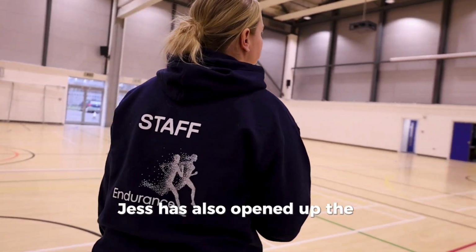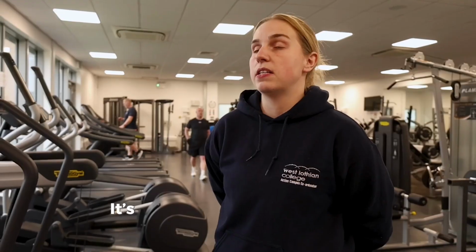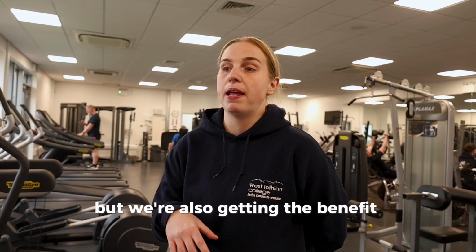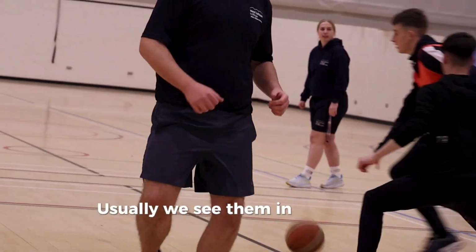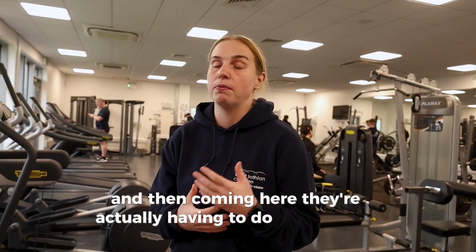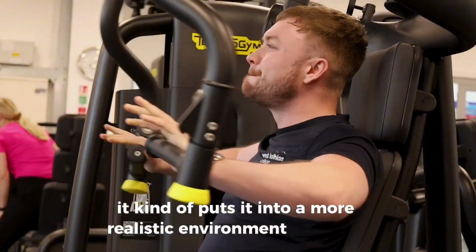Jess has also opened up the college's gym for HND students to gain practical experience on campus. It's great just to have an extra pair of hands and making sure that they're getting the placement side of the benefits of it, but we're also getting the benefit in the fact that I can now go put on another activity. Usually we see them in a kind of peer classroom and they're having to coach their peers, and then they're a bit awkward or they're not too sure about it, and then coming here they're actually having to do it with staff members or people they've never met before, so you see that completely different side of them. It kind of puts it into a more realistic environment for them.